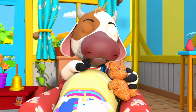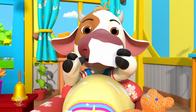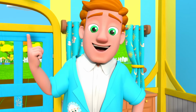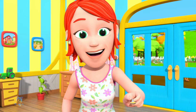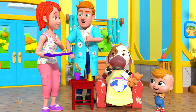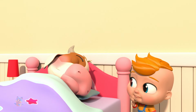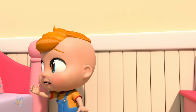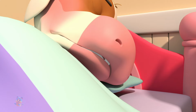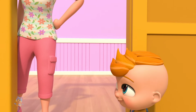Dear Moomoo is feeling ill. Drink the soup that Mommy prepared. Got a chill. Rest poor Moomoo with your teddy bear. All your friends are here to care.